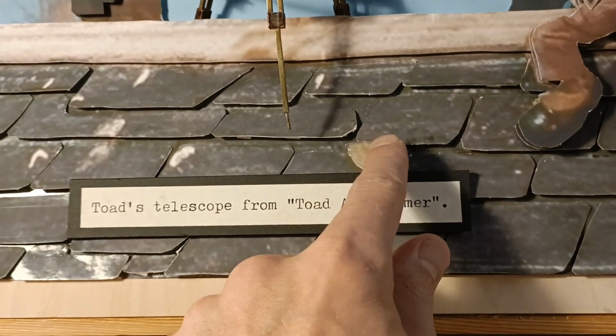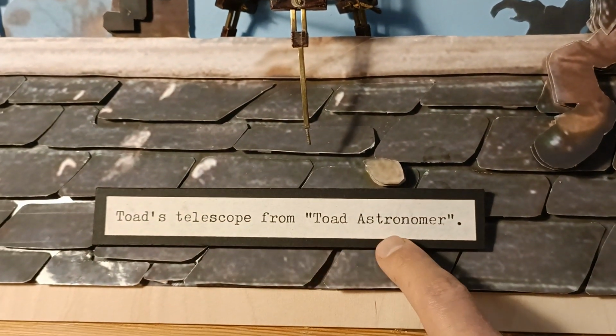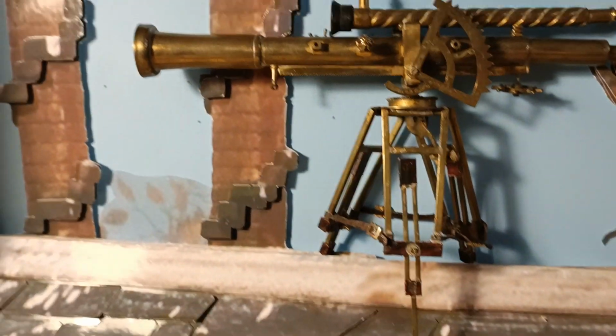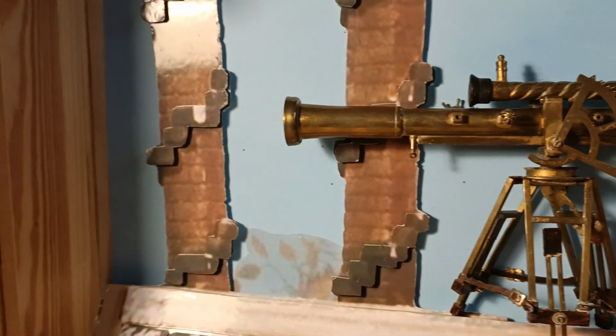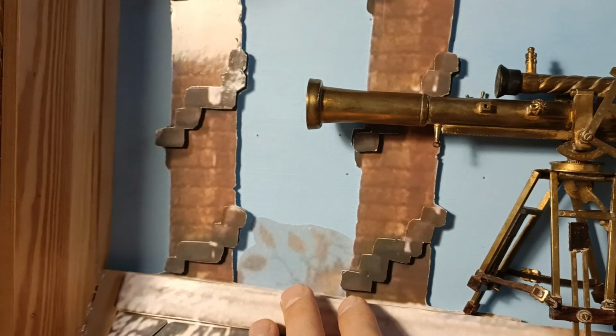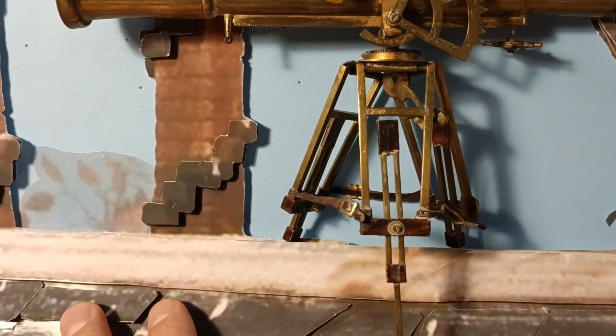Even this leaf that appeared in the episode came with it. Got a little title card there that actually came with the prop because it originally featured in one or two exhibitions. We got the sort of chimneys from Toad Hall here, standing below and behind the slope. And there we have it.